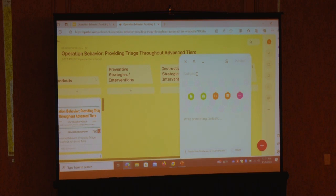I'm really thinking about layering in Tier 1 supports. My student is keen on our school bucks, so I want to schedule school bucks more frequently. I'd set a timer for the teacher: every 5 minutes, I need to catch this student doing something. Because again, Tier 1, that's what we want. And you just publish it.